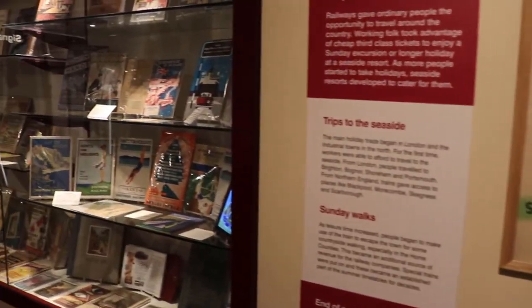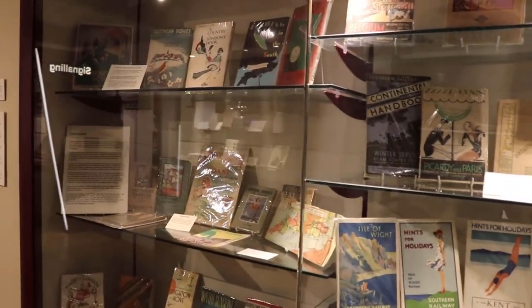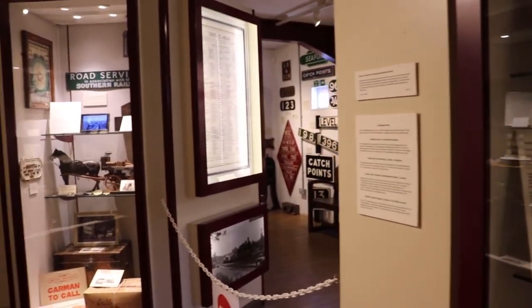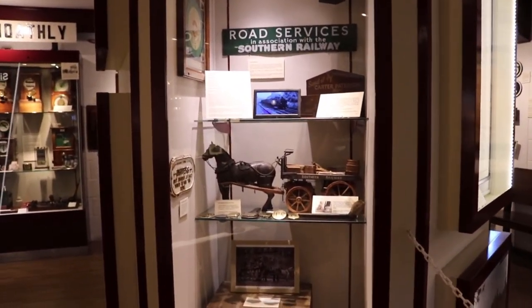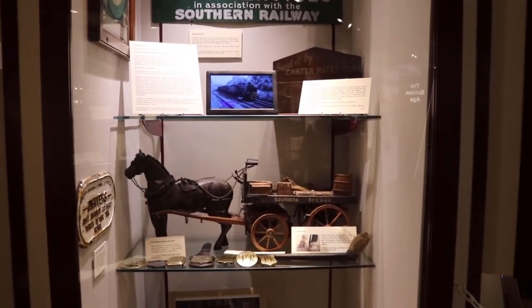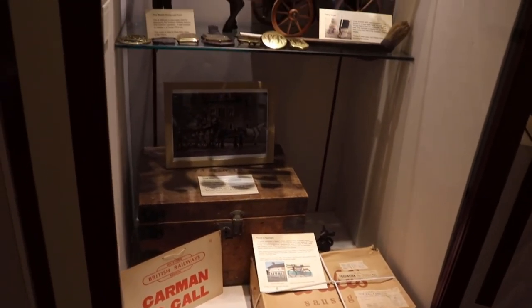Inside, visitors can explore the story of Bluebell Railway, which began as the Lewes and East Grinstead Railway in 1882, being taken over by the London, Brighton and South Coast Railway a year later. It also outlines how railways developed from the horse-drawn railways of the 1600s to steam locomotives and then electric trains.